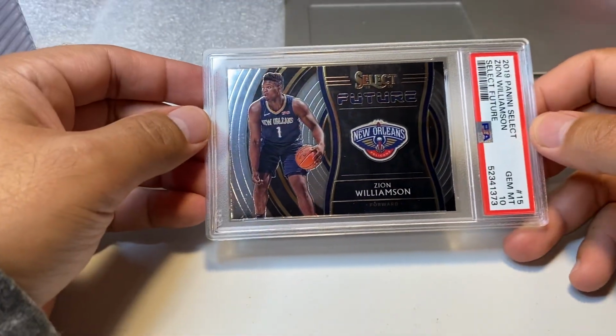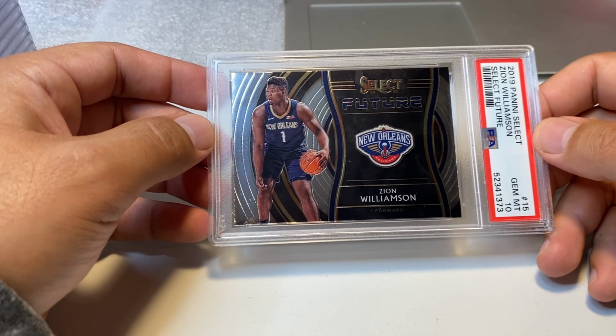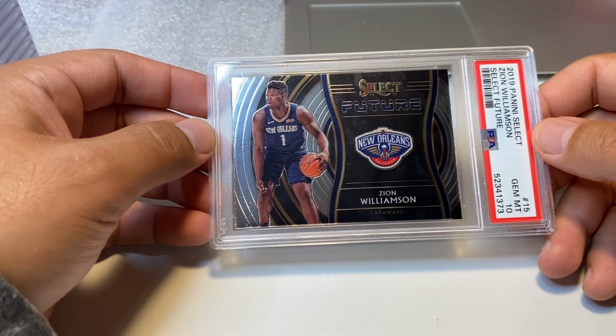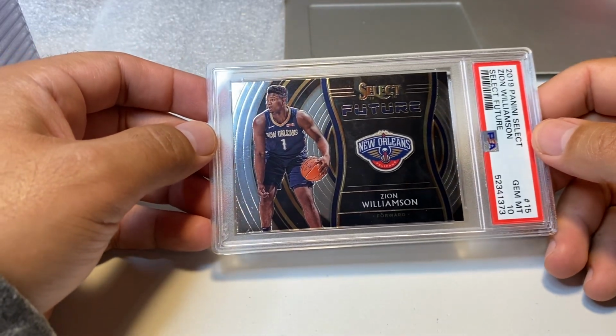So this is one of the very few PSA 10 Zions I have, other than that one I pulled earlier, that are arriving now out of Hoops. I'm excited to get some PSA 10 Zions, because I've submitted a handful of his things over the years and always gotten PSA 9s for whatever reason.